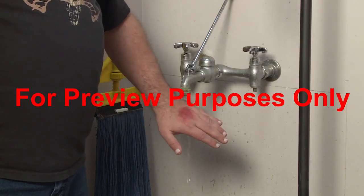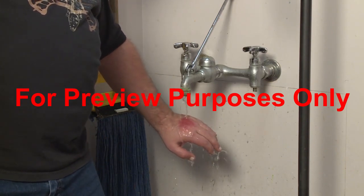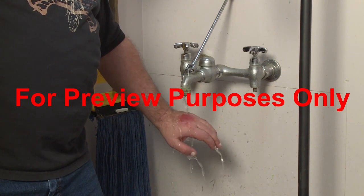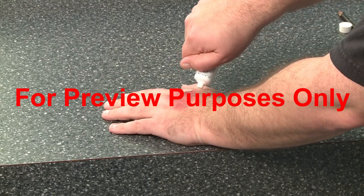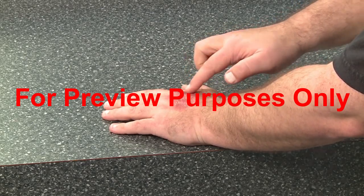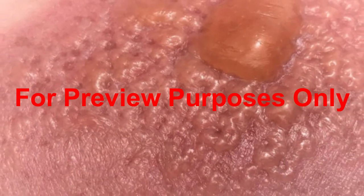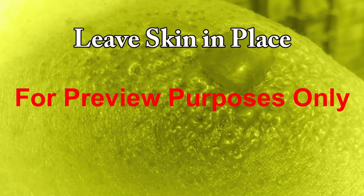Burns require a different approach. Since even minor burns can be very painful, hold them under cool but not cold running water to ease the discomfort. You can then apply moisturizing cream, aloe vera gel, or a burn treatment product. If a blister forms, try not to break it, but if it does break, leave the skin in place.